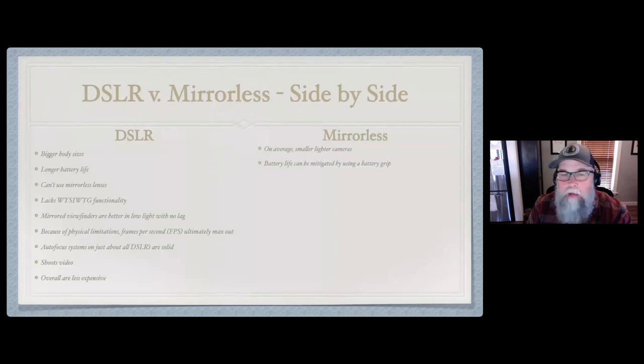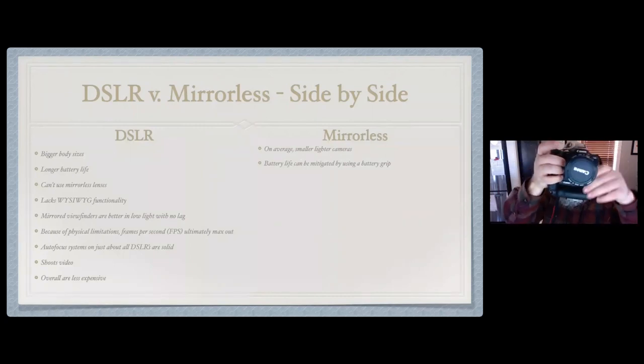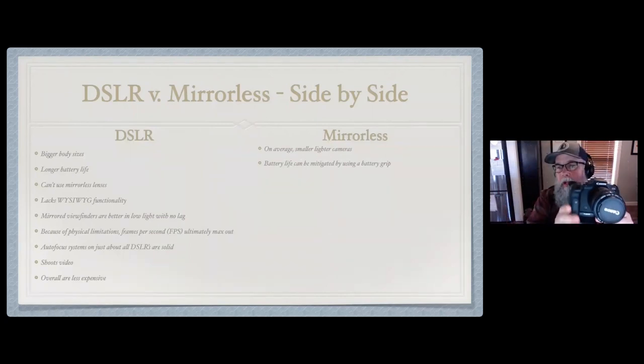But I found with that Canon R5, because as you see, I bought this battery grip with it. I like the battery grip for a couple of reasons. One, instead of using one battery, you can put two batteries in it. And I found I can shoot a whole week of heavy shooting, and the batteries in this camera will last me almost a whole week without having to switch them out.